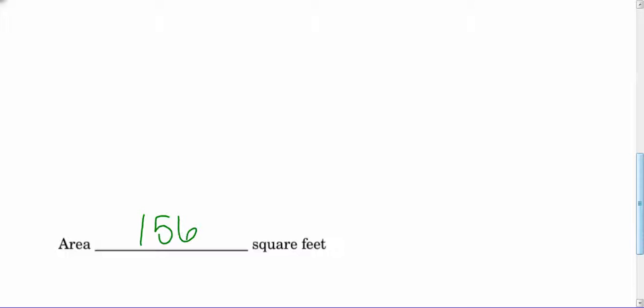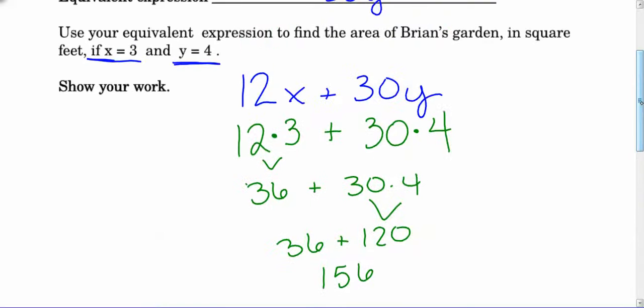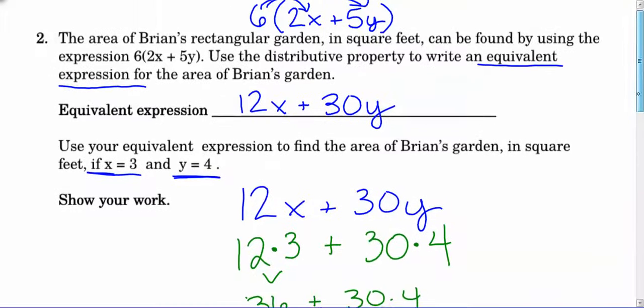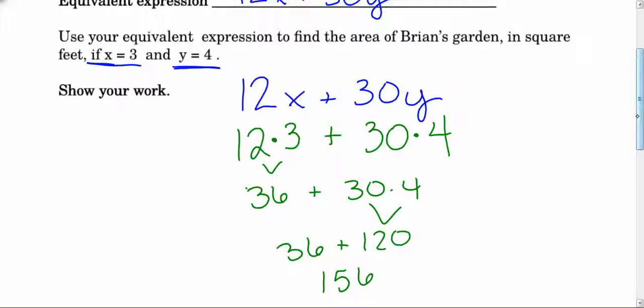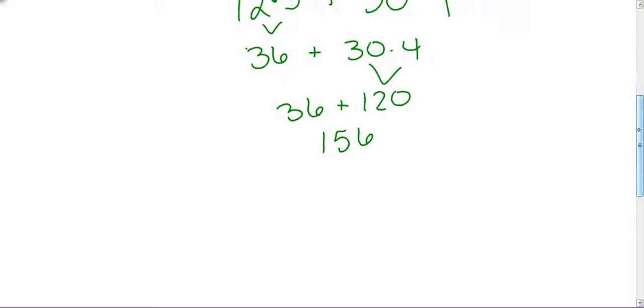So again, just to recap, you need to know how to find equivalent expressions, which is a big multiple choice favorite of New York State test makers, and using the distributive property. So multiply that number on the outside times everything on the inside, and then you have to know that you cannot combine these two terms, because you cannot combine, meaning add or subtract, x's with y's, okay? And down here you just plug in the numbers, substitute for the variable, then follow order of operations. So you have to know how to do a few different skills here, but nothing you guys can't handle.